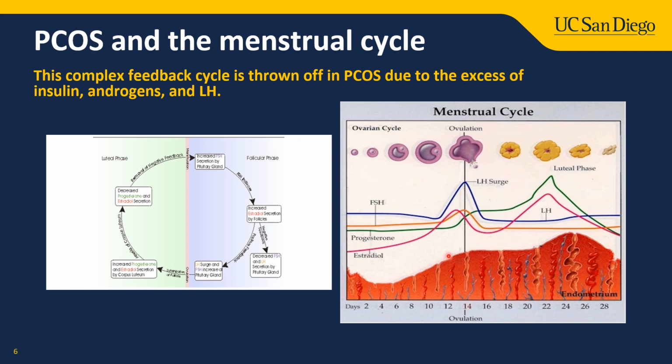high enough to trigger the fancy feedback stuff, and then an LH surge happens, and boom, the egg is released. So then the egg is picked up by the fallopian tube, and this follicle turns into a corpus luteum cyst, which is a functional cyst. Progesterone is released, so here we have our progesterone, and that stabilizes the lining. If there's no pregnancy, the body recognizes this, and the hormones drop, and you get your period.